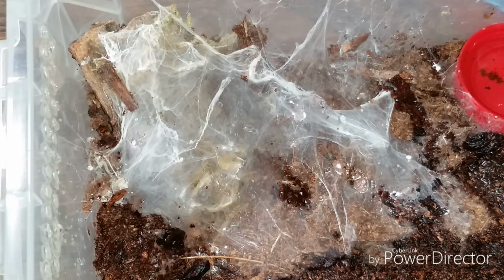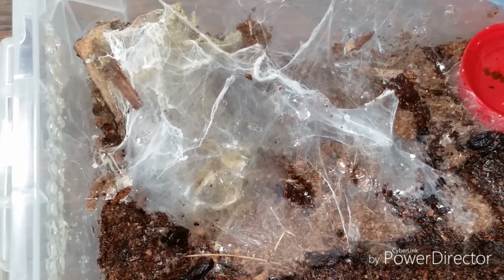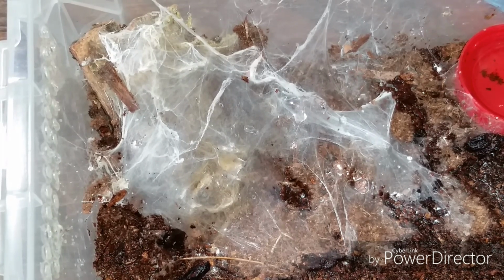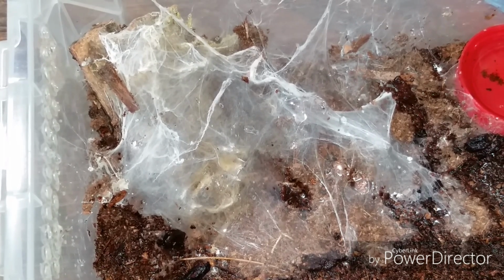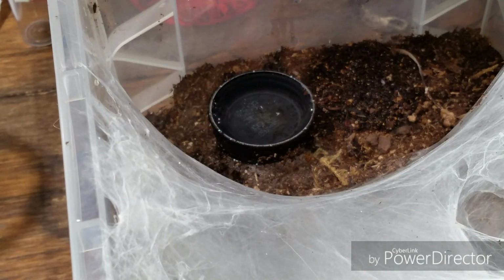And this is my H. maculata, the Togo starburst baboon. Or the Togo, I'm sorry, not baboon. The Togo starburst. Yeah, we're not going to be able to see it. So, let's move on.